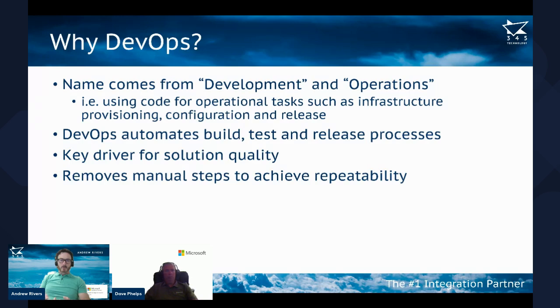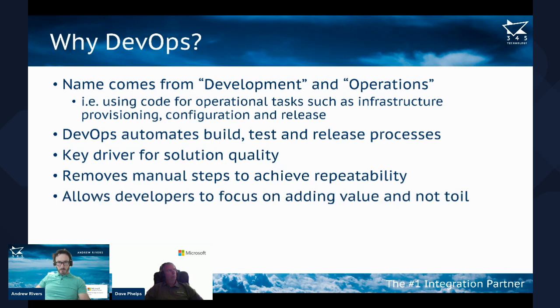But not only do we achieve quality through repeatability and automation, it also allows the developers to focus on adding value, on what features should be, how to actually improve your business, improve your lives, rather than focusing on just that repetitive work of doing deployments and releasing and testing and that sort of thing. It allows us to focus on adding value, and that's really what the important things are.